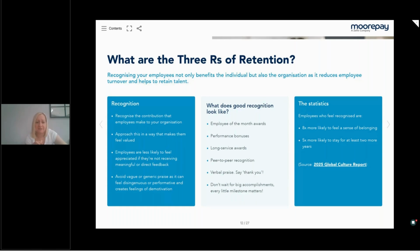And it's thinking of ways that you can do this where they are going to feel valued for it. They're less likely to feel appreciated if they're not receiving what we've described as honest, meaningful, genuine, or direct feedback. And one of the things that I would call out as a tip really is to avoid vague or general praise, because it can feel disingenuous or performative, and it can create feelings of demotion. So when you're thinking about recognition, think about how you can recognise individuals in different ways that's going to be meaningful for them and make them feel like they belong in this organisation and the organisation values what they do.